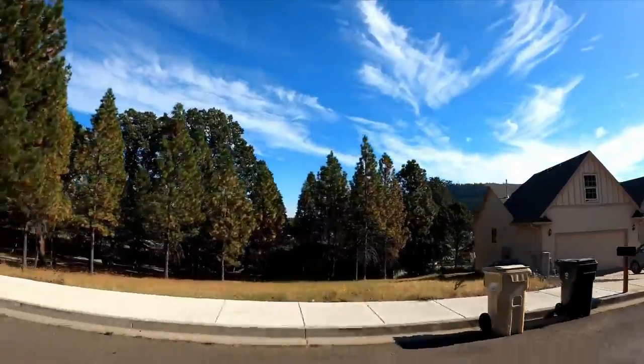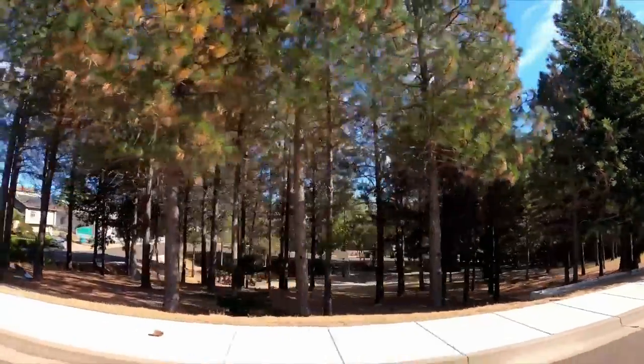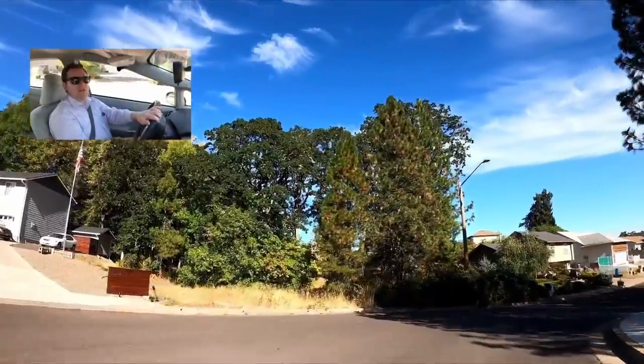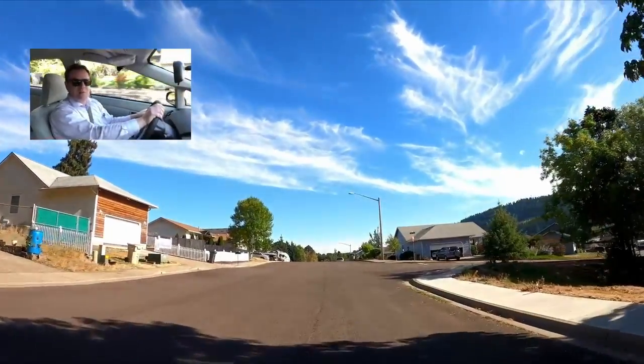There are a couple of cute small parks in this area. One of them is off to the right. There's a little basketball court and just some seating areas. Little playground structure.